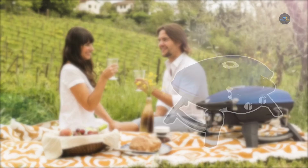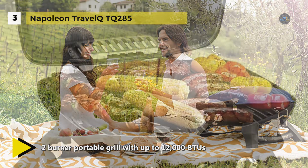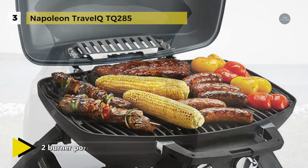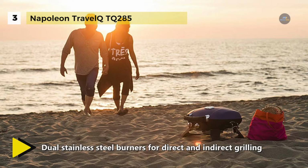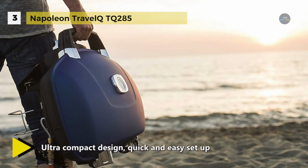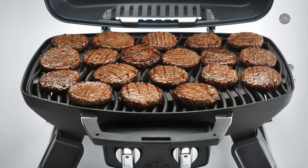The Napoleon Travel Q TQ285 portable gas grill has set a new standard in portable grilling excellence. It boasts 285 square inches of total grilling area, and you can grill up to 18 large hamburgers at once. It offers 2 individually controlled burners that provide up to 12,000 BTUs of flame power. Also, the handles feature a lock for traveling and storage, keeping the lid closed tight and the legs folded in and out in a snap, providing compact storage and a perfect perch when in use. They offer a durable, non-stick surface and even heating for grilling the perfect meal. You can also swap out the cooking grids for a cast iron griddle instead.